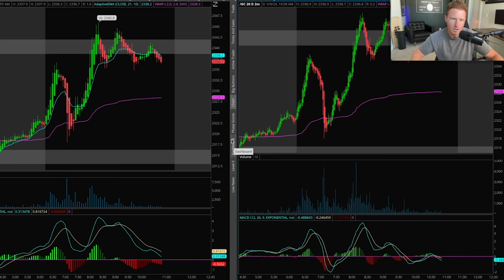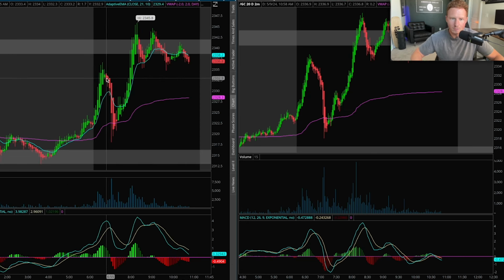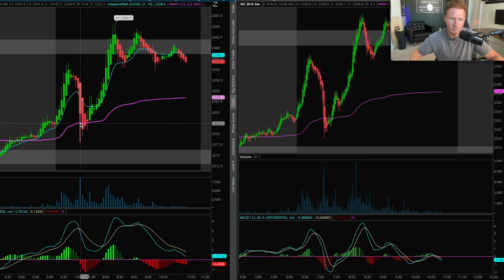Very simple. So first thing we know is basically, if we zoom out here, trend was up all pre-market and during the market open. Then at around 9 o'clock Eastern time, we started to sell off, and we sold off right to this previous support in pre-market. This also lined up with this VWAP area.